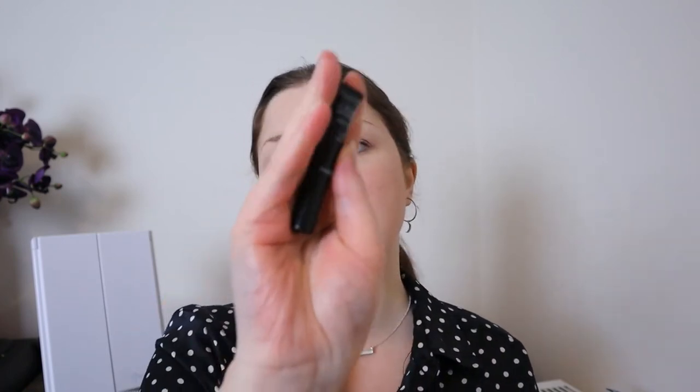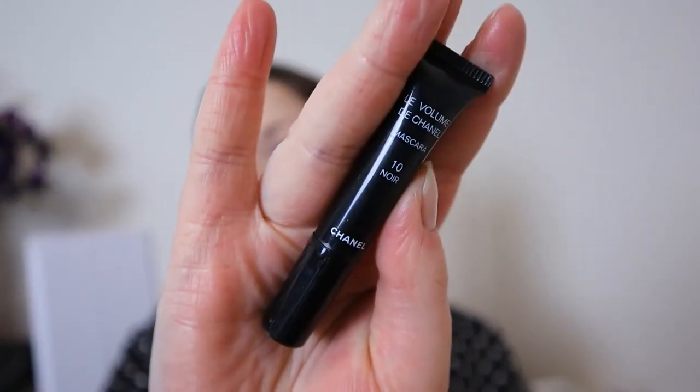And I'm rotating in a sample. So I've got a few samples and mini sizes of mascaras that I've accumulated last year. So I thought I'd start with this one. Chanel, what is it? Le Volume de Chanel. It's a volumizing mascara. It's in black. The period after opening on this says a month. Most normally have about 3 months, but this says a month, so we'll see how it goes. But that's that. And the starting weight for that is 5 grams.